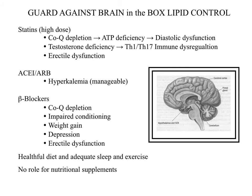We need to address this. So I was practicing brain-in-the-box lipid control. I was focusing only on the LDL number. I forgot to consider the nutritional consequences of drug therapy. Every allopathic drug we use has a nutritional downside, and we need to deal with that. Otherwise, we're going to control symptoms and control one or two signs and then create new disease states.